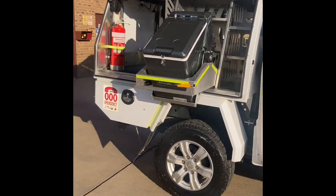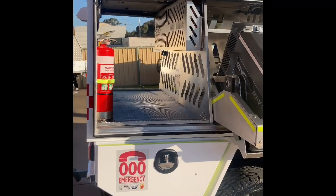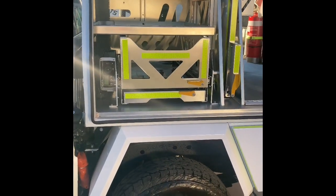So the body is one of the lightest possible designs to still incorporate some strength. It's a pod design so that it will allow an easy changeover of the cab chassis. Obviously it's brand new, so it's not fitted out with any gear yet.